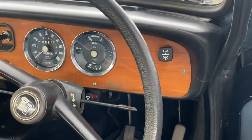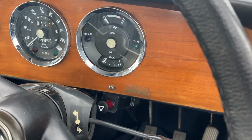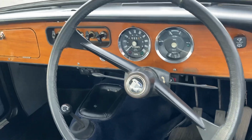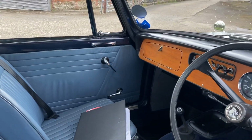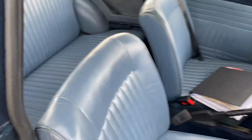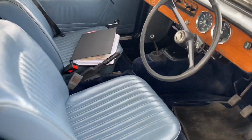It does have a 4-way flasher that's been retrofitted, because that wouldn't have had one in the early days. And it has, I believe, an electric pump for the washers, which is a nice modernisation. But yes, beautiful inside, and I'm hoping my video picks up just how excellent the interior is. A real credit to the owners.